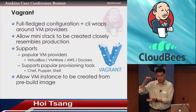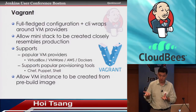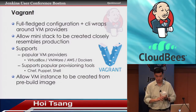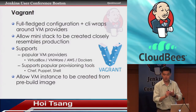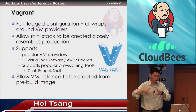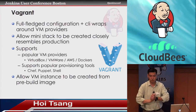Vagrant allows us to spin up a stack and put it into different network segments according to what your production looks like. At the same time, it allows you to hook up a set of server provisioning tools, like Puppet, Chef, Docker, and Amazon's, which are emulators, but it also allows you to hook up Chef and Puppet, even shell commands, to help you provision systems or make a custom specific image. And once you have the image set up, you can distribute the image into multiple different environments.